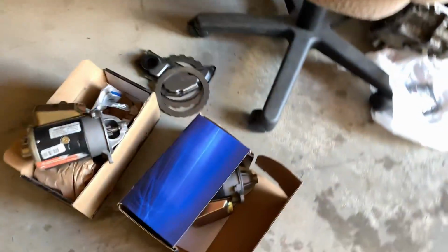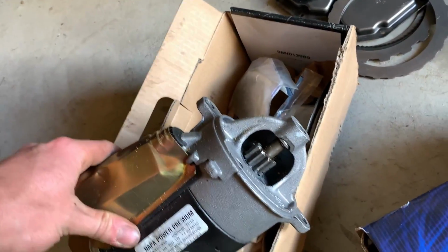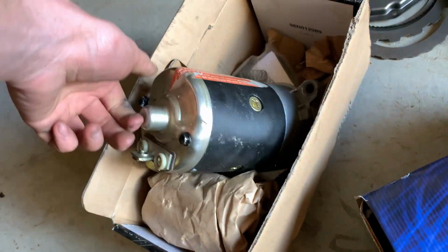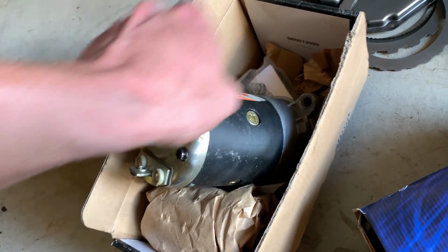Okay, so apparently I got one brand new one that's broken. Oh, now it's more broken. And I got another new one that's not broken, but I can't remember what the deal with that one was. Huh.